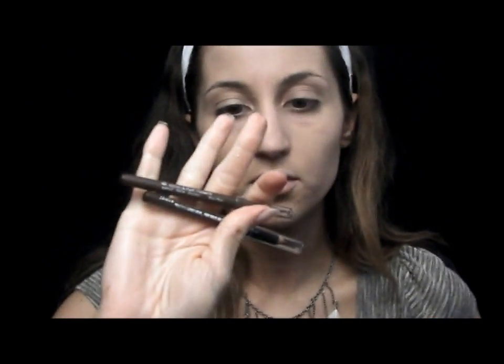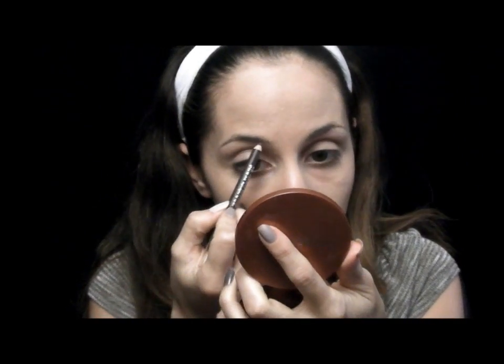So next I'm going to do my eyebrows. I got these CoverGirl brow pencils. They're called Brow and Eye Makers. I find it interesting that they give you two. I mean, that's fine. It's cool. So I'm just going to lightly fill in my eyebrows.